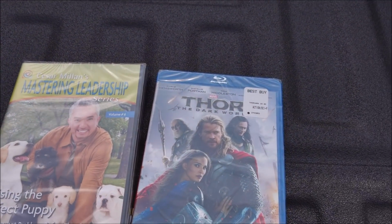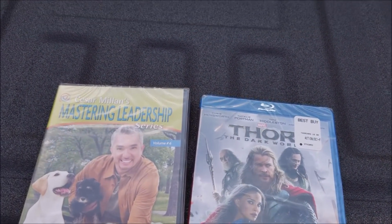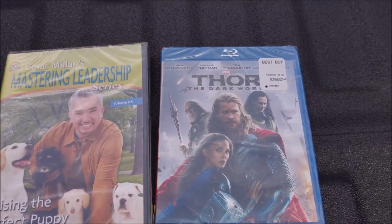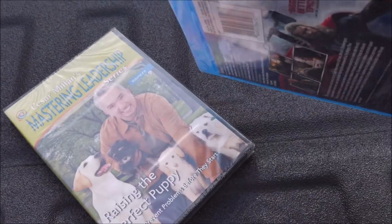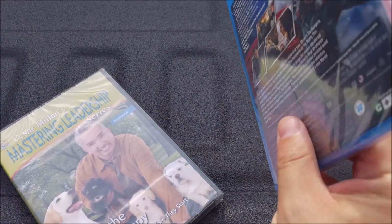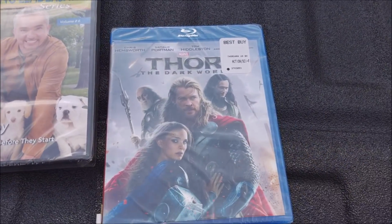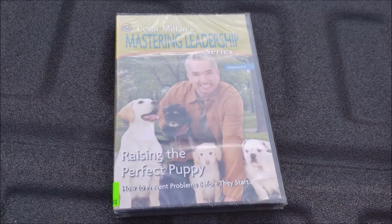Just two little finds here. The Thor. I'll quit playing with the bag here in a second, I'll just try and keep it from blowing away. The Thor Blu-ray was, I think, $5. Just tag on it. Well, you probably can't see that, but it was $5. It'll sell for $25, and you can see it's new.